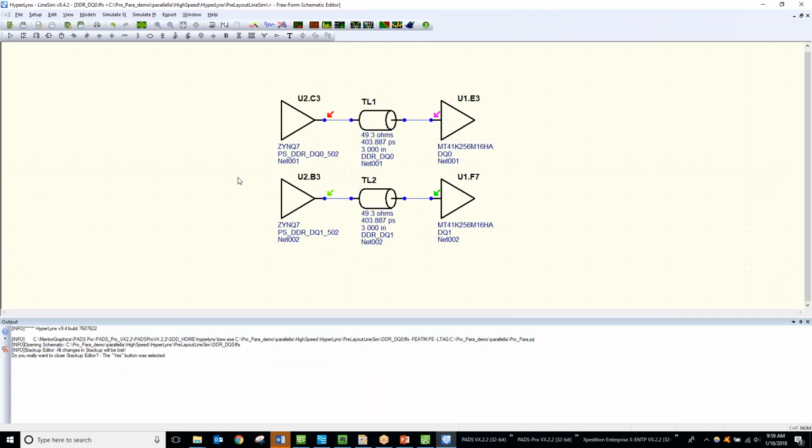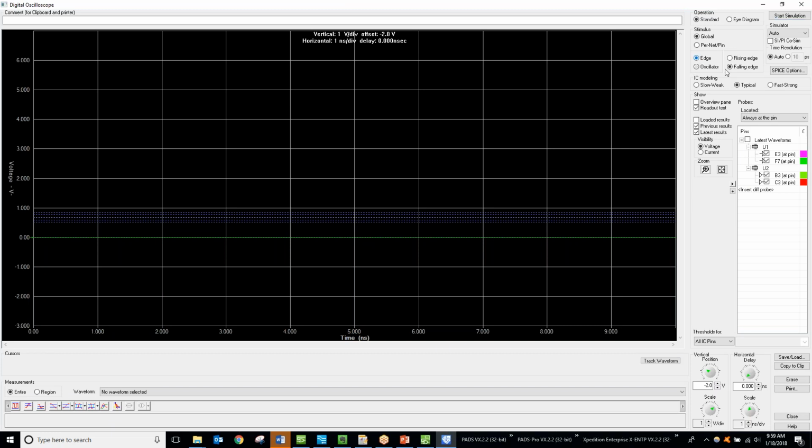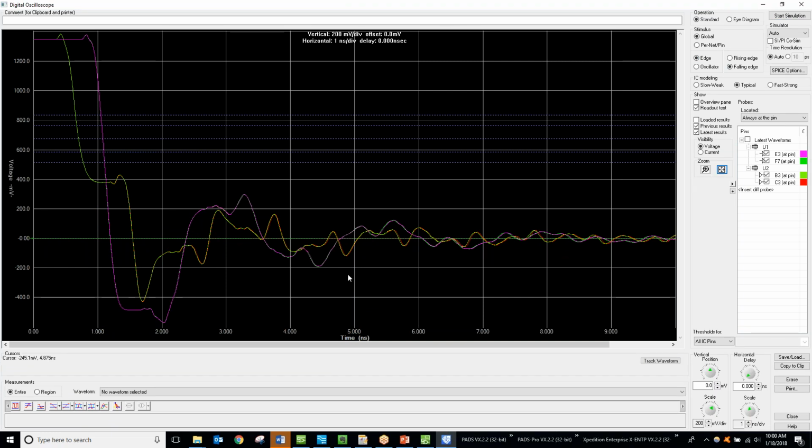So there's a lot of power that we can actually use here within the pre-layout environment, the line sim environment. We can actually go ahead and just run an interactive simulation. If I just click on the simulation button, what this will do is actually allow us to run a simulation on that driver and the receiver. Okay. So you'll actually see that I did a falling edge simulation here. I can also do a rising edge or an oscillation.